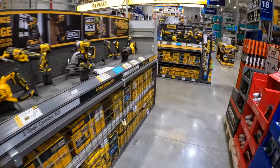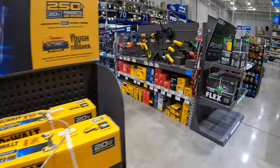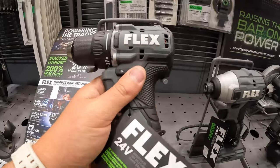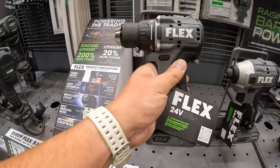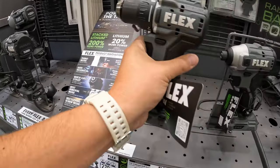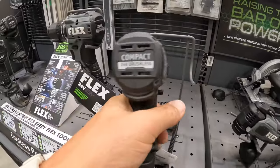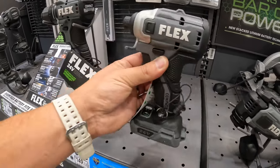Let's have a gander. All right, Flex. Unfortunately, right now, these are the new compact tools. The drill driver, which I like that. I like that. And the impact driver. Sorry, drill driver, just in case if I mess that up. And the impact driver. It's not bad. That is not bad at all.